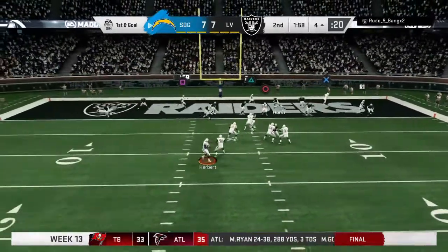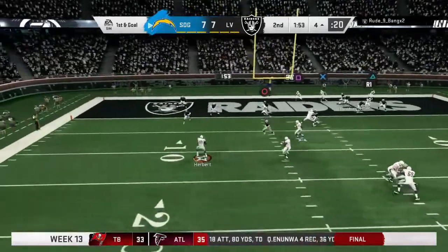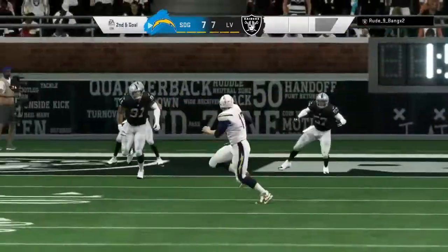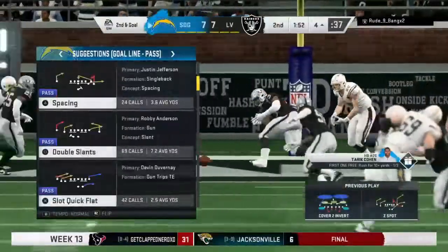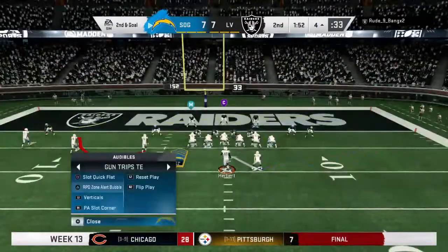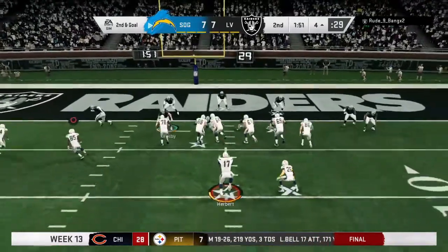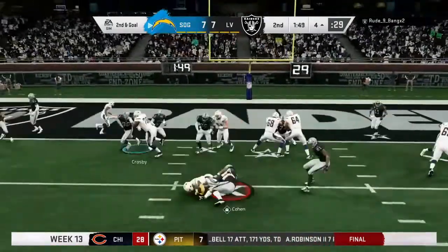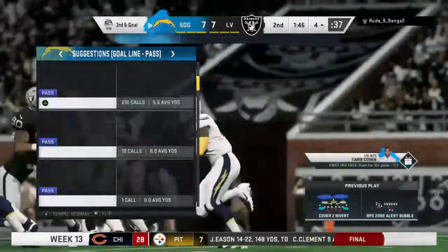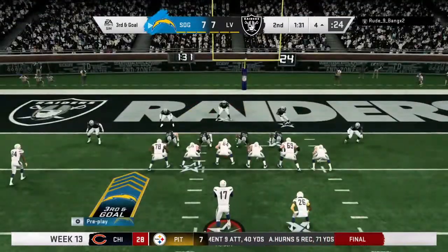Operating from the gun, Herbert. Dancing to his left. To the end zone, but knocked away and incomplete. He was looking for his tight end, Hunter Henry. But it'll be second and goal. Line of scrimmage, again the 4-yard line. Second and goal. Out of the gun, running with Cohen. And he's maybe going to get this back to the 4, but that's about all. It'll go as no gain on the play, and now they're looking at a third and goal.